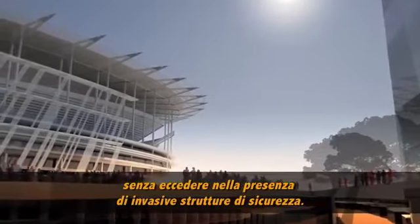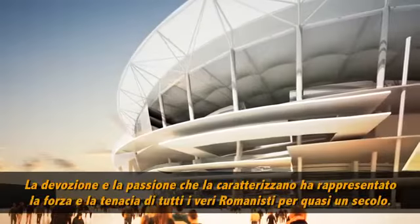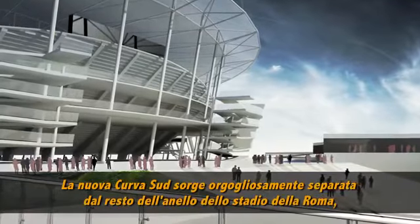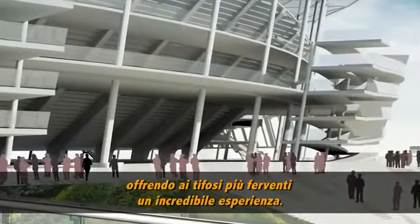least intrusive security presence. In Roma's storied history, the lifeblood of the club flows through the curva sud. Its passion and commitment have bolstered all Roma fans for nearly a century. The new curva sud stands alone proudly, separate from the horseshoe bowl of the rest of Stadio della Roma, and offers our most dedicated fans an incredible experience.